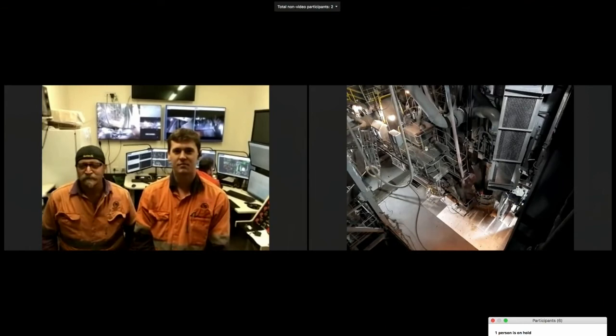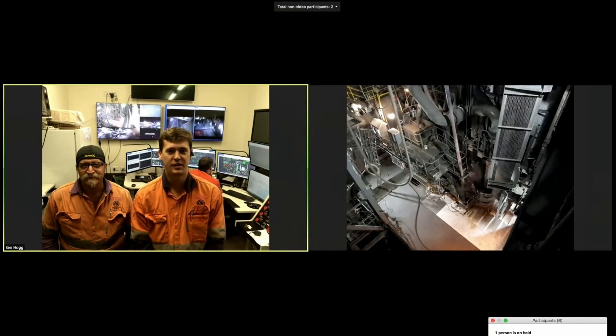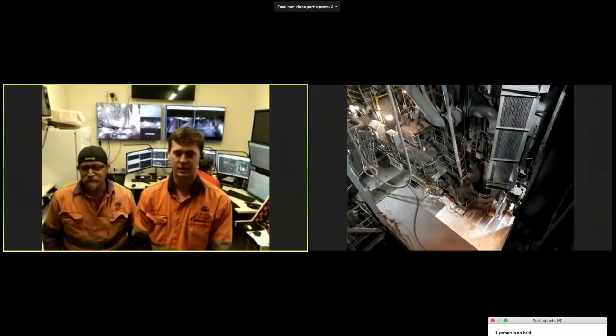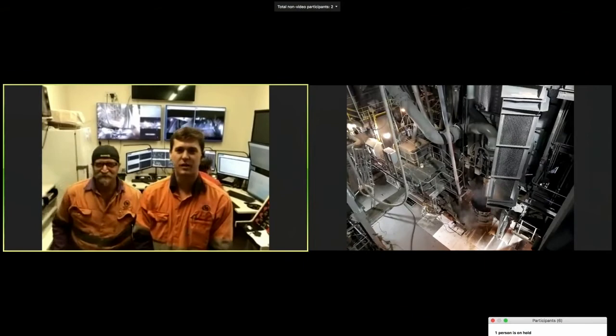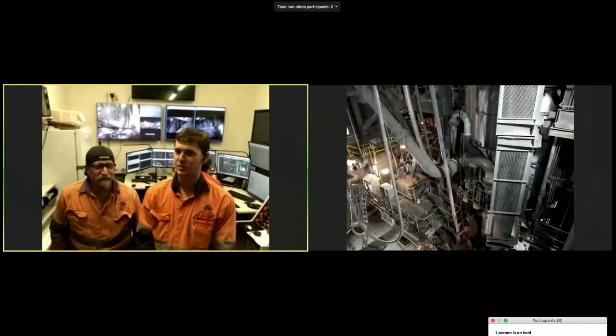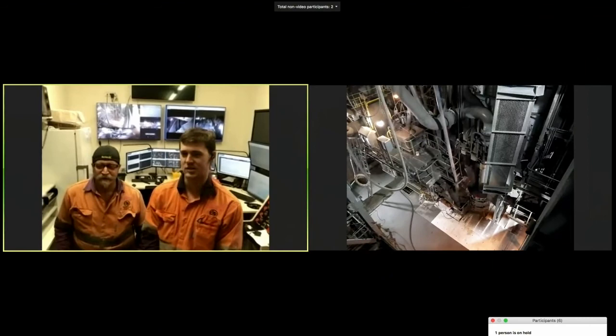I'm up here in the level 7 control room at Mount Isa, on top of the copper IsaSmelt up here. With me, I've got Andrew Spiro. He's one of our more experienced and more enthusiastic operators. Thanks for coming along, Andrew. You've been working with the IsaSmelt plant for quite some time. Let us know when you started and what sort of roles you've done.